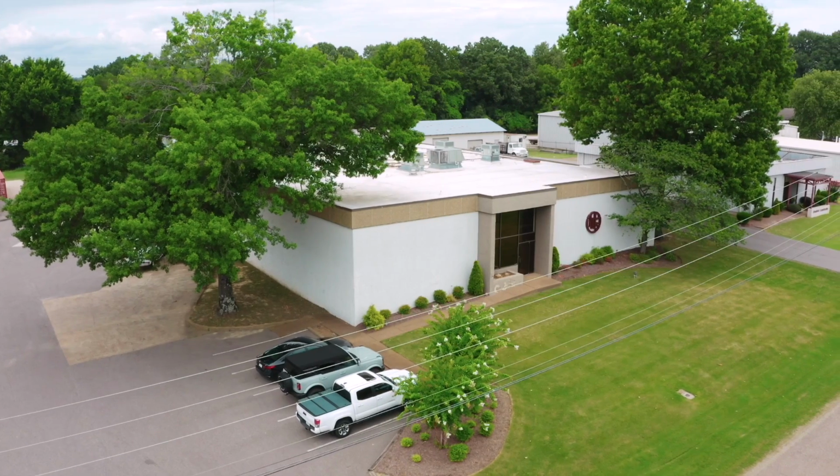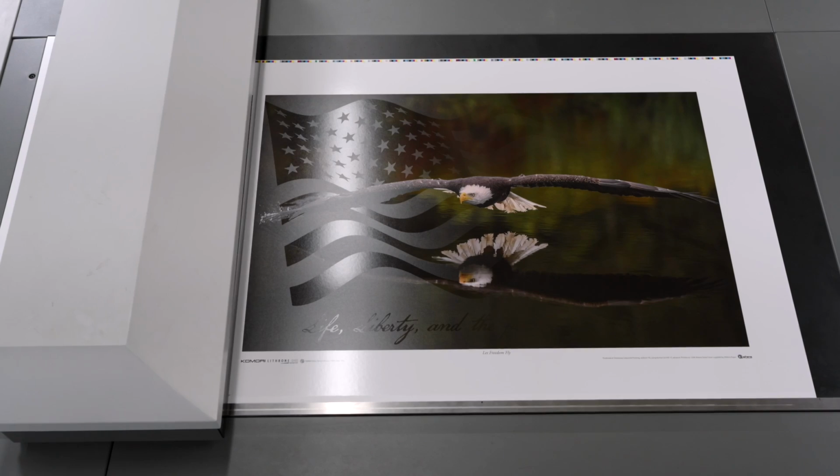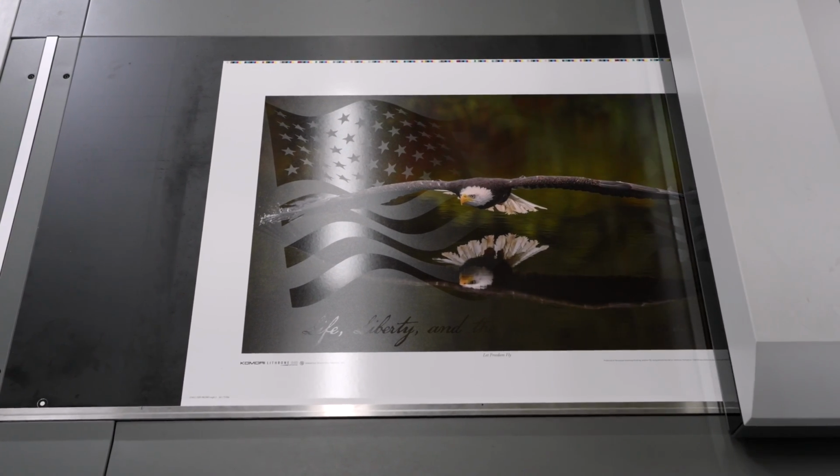Another reason Tennessee Industrial Printing continues to invest in newer technology is sustainability, because with the LED, it's lower energy and lower consumables, and it's basically helping us be good stewards of what we've been given.